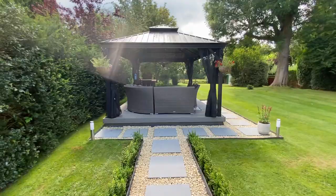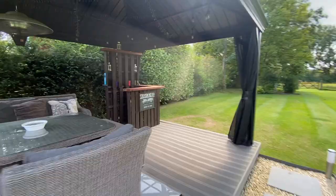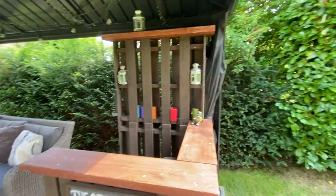And then the gazebo, that is freestanding. Again, someone wants to buy that, I'm sure they're open to suggestion there. It's got a light heater up here. It's even got a lockdown bar. So if you need to stay out here all year round, you've got it all. And this has got all the fly mesh curtains as well in it. So a great bit of space there.